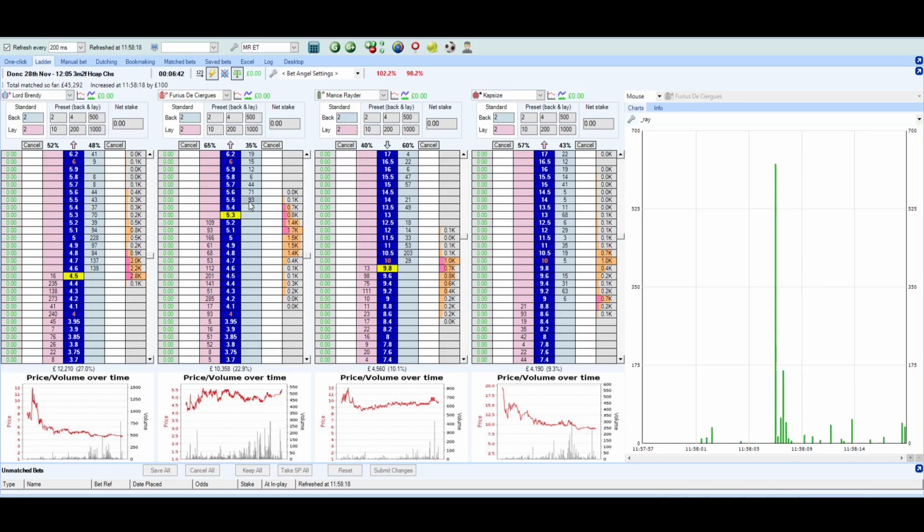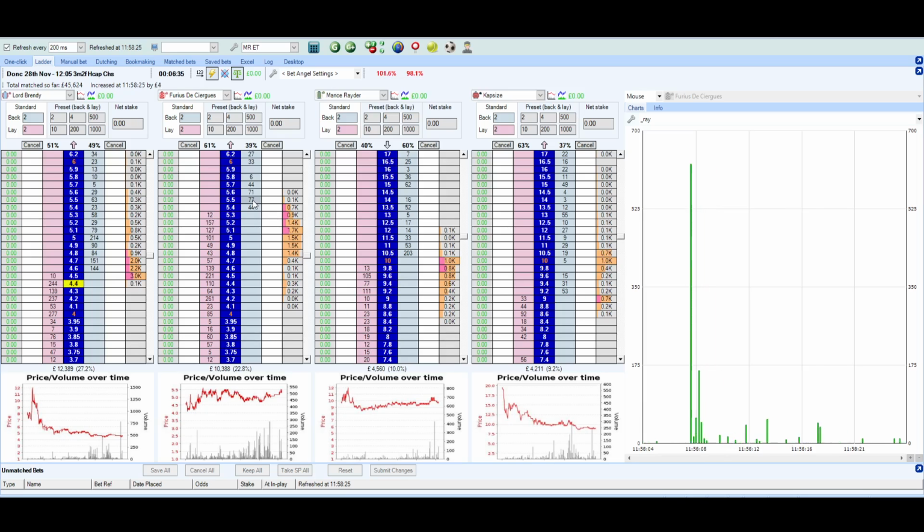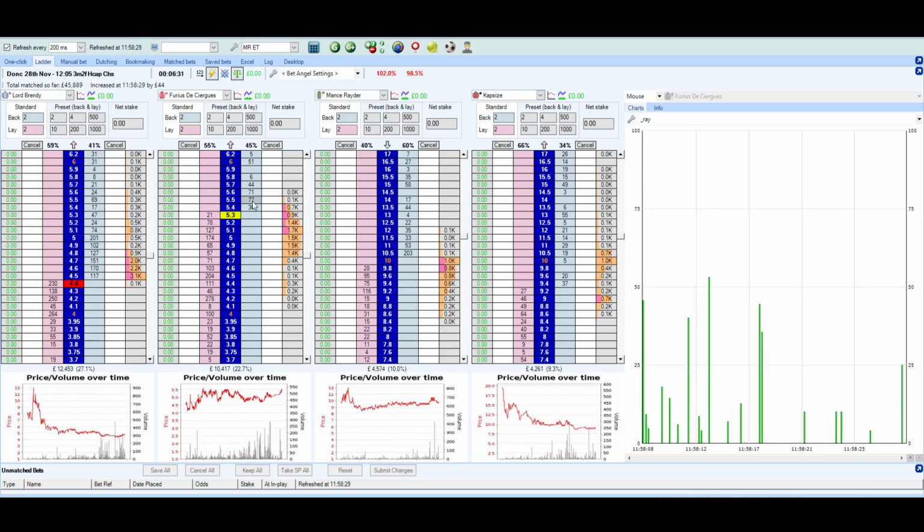I could find resistance at these 5s, could look to take a short position there. Although I'm skeptical.